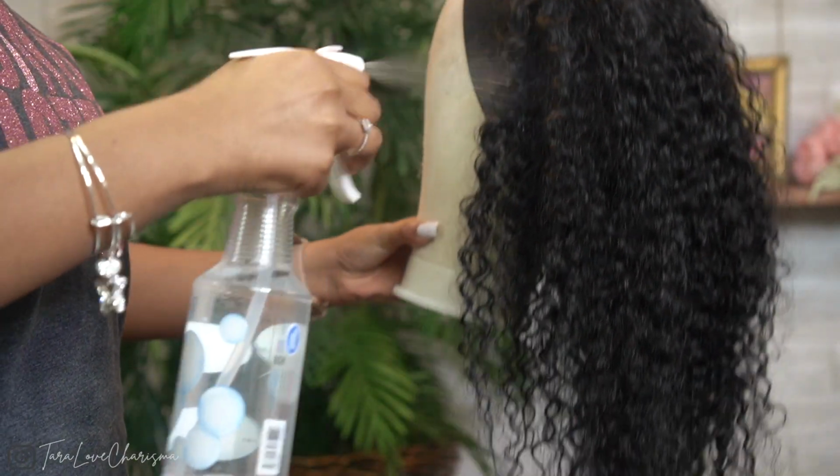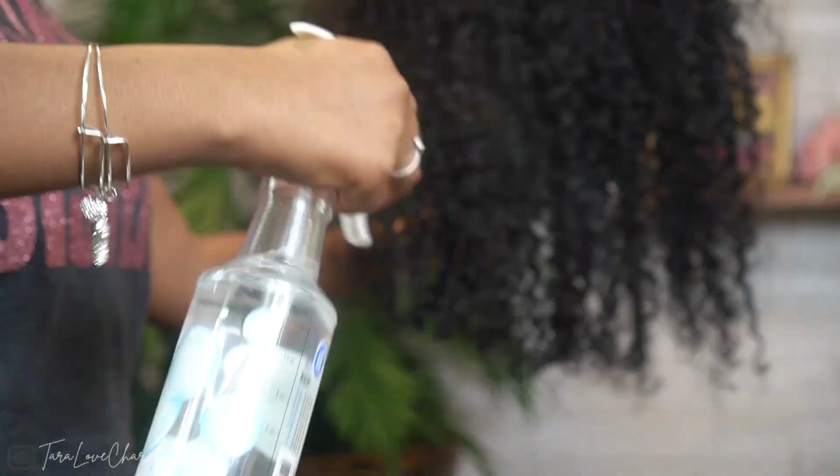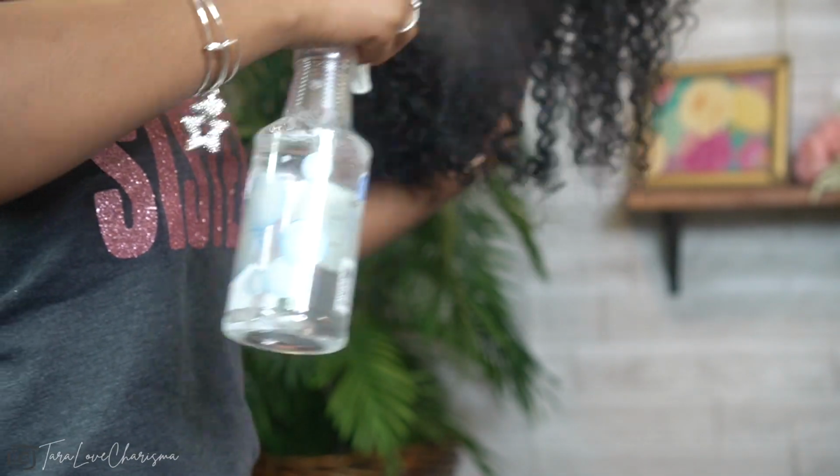So I'm starting off with a regular spray bottle. I bought the bottle from Walmart and I just put water in it and I'm just spraying the hair.